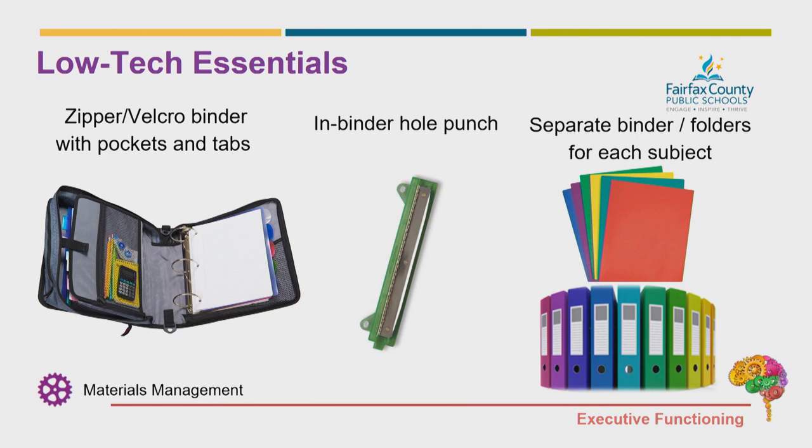So looking at maybe they need a zipper binder. I'm sure you guys know, being out there at Staples and Walmart and Target getting school supplies, they do have in-binder hole punchers. So that's a great tool to put in the binder with them. When they get a loose piece of paper, they automatically three-hole punch it and put it in the three rings. And they're very inexpensive.